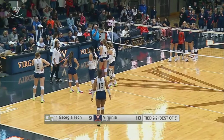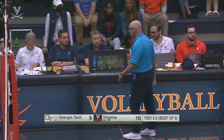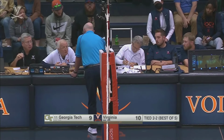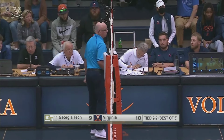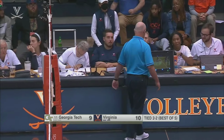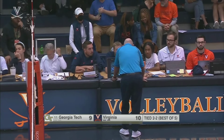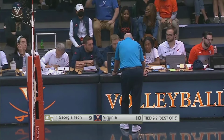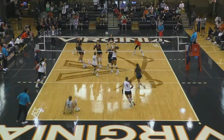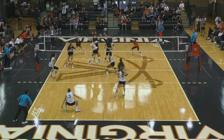And as if this match couldn't get any more confusing, any more exciting, we go to another review. It has been as close as you can ask for. Set 1 was a 14-point advantage for Georgia Tech. Since then, as both squads have gone back and forth every other set, it's been decided by less than 5 points each time. And now the match could be decided by a singular replay.